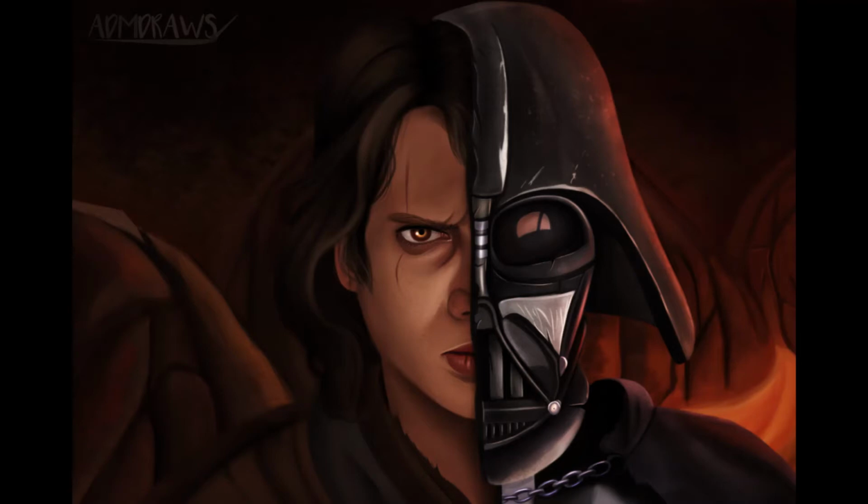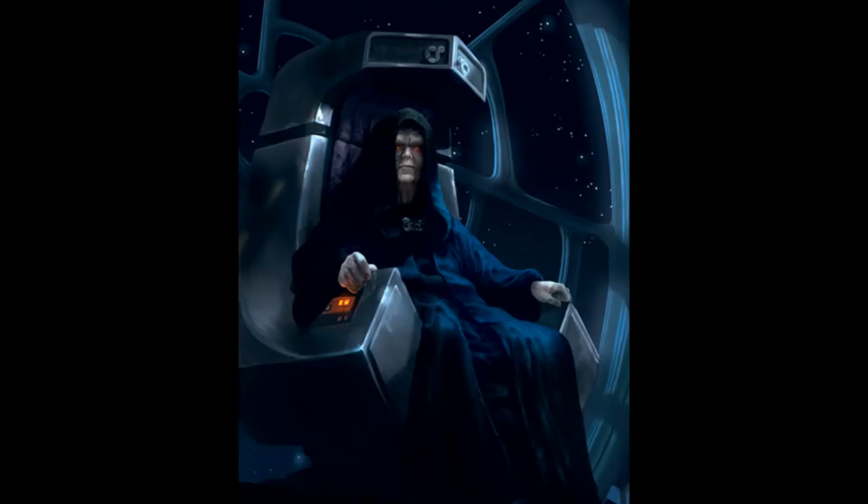Jedi Knight turned Sith Lord Anakin Skywalker, or Darth Vader, was undoubtedly one of the most powerful Force users ever. After losing his limbs in a duel with his old master, Obi-Wan Kenobi, on the planet Mustafar, he had to live inside a suit of cybernetic armor at all times to preserve his life.